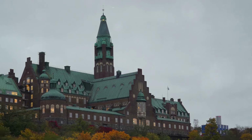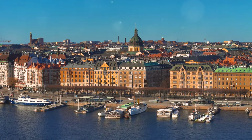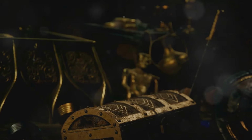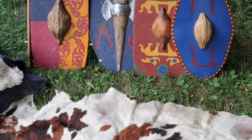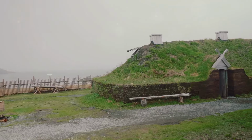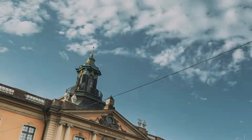The Swedish History Museum, or Historiska Museet, located in Östermalm, covers Sweden's history from prehistoric times to the present, with an impressive focus on Viking culture. Highlights include the Gold Room, with Viking gold and silver artifacts from Sweden's medieval and Viking eras, and interactive exhibits on prehistoric Sweden. This museum is essential for anyone interested in Viking history and Sweden's ancient past.